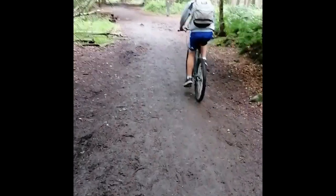Overall, for size I'll give it a 9, because Hazelhead is absolutely massive. Things to do, if you don't golf, there's not really a huge amount to do, so I'll give it a 6 or a 7. I'll give it a 7. And then for accessibility, there's lots of space, lots of paths for people to go on. I'll give it an 8 for accessibility.